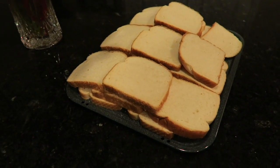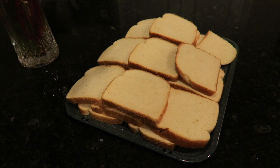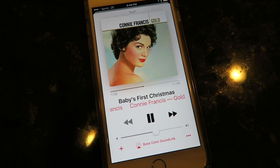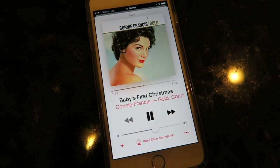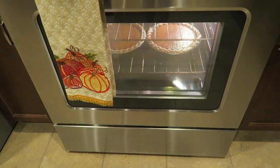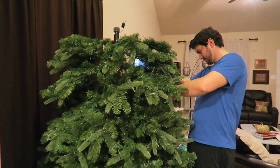I have my day-old bread getting ready for tomorrow. This is for my stuffing. Very pretty time. This song makes me emotional, guys. It's a very first Christmas. It's looking great.